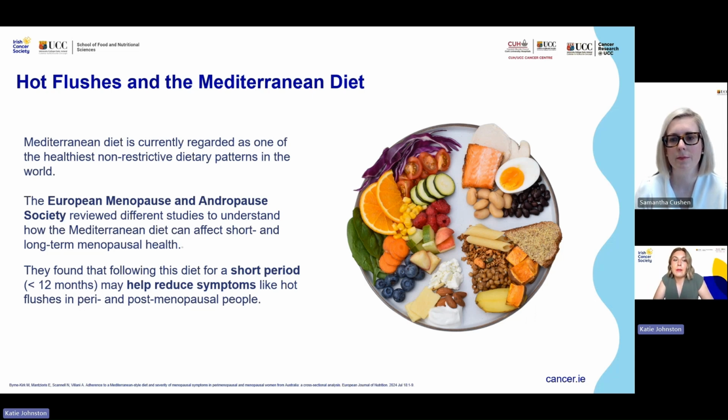And in fact, the European Menopause and Andropause Society had reviewed different studies to understand how the Mediterranean diet can affect long and short-term menopausal health. They found that by following the Mediterranean diet for a short period, less than 12 months, it may help to reduce symptoms like hot flushes in peri and postmenopausal women.